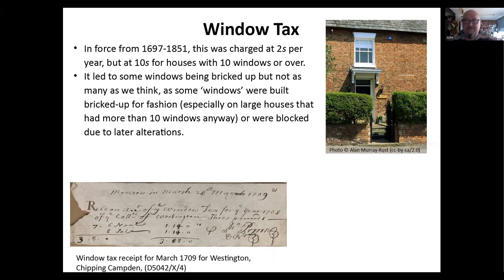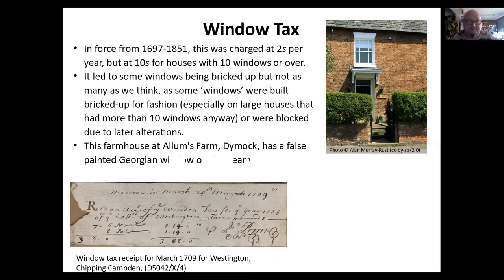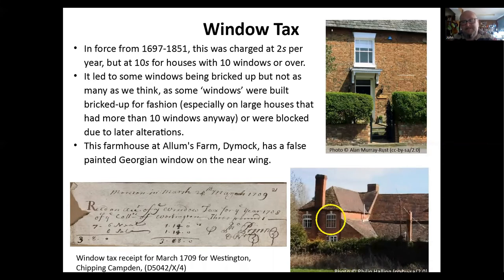They are the ones there. It's just built for fakeness, as it were. This one is from Dymock in Gloucestershire, and this house has a false window painted on it. Now, I don't know quite why this is, or how old it is. It certainly looks as though it might be quite old because it matches the window opposite, on the other side of the chimney. But again, this is something you've got to look out for every now and then.